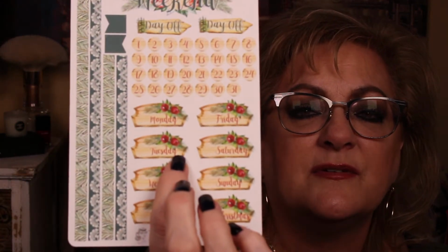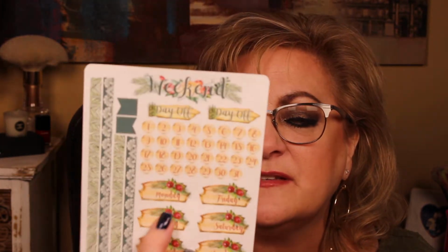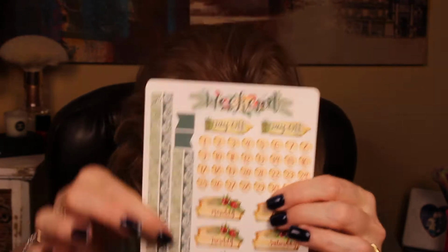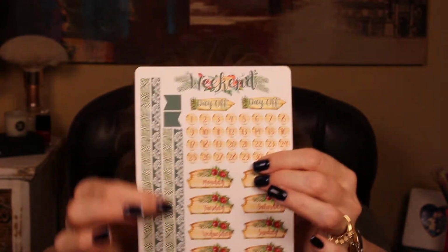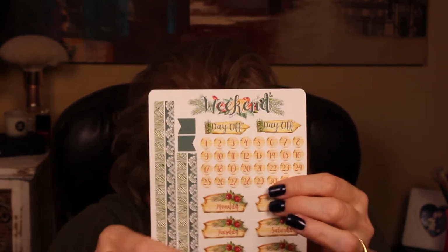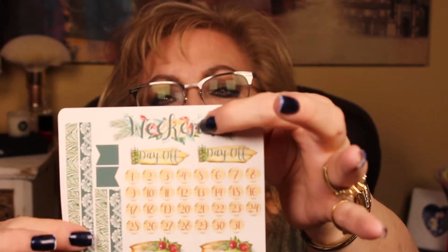And then look at these beautiful weekly banner tops. Monday, Tuesday, Wednesday, Thursday. They're, again, like a little wooden shield, and they have a little piece of fir branch with some berries, but they aren't Christmas balls. And then you've got these beautiful pieces that you can either put at the top of the page at the end, or if you're three-hole punching in a ring binder, you can put that in the middle of the page. You could run this on the left side in the margin. You can use all of these. I love the weekend one. That's just beautiful. And then look at all these pretty little trees covered in snow and a deer head and a couple of other little things.